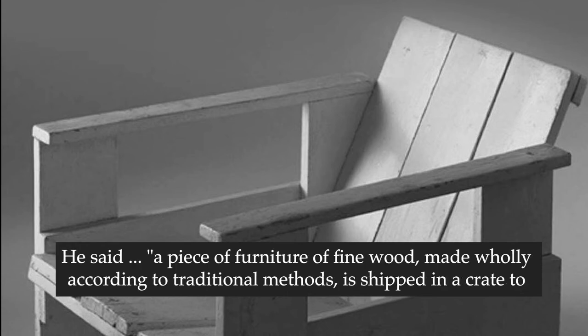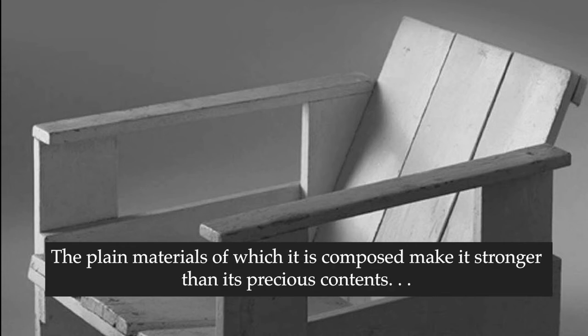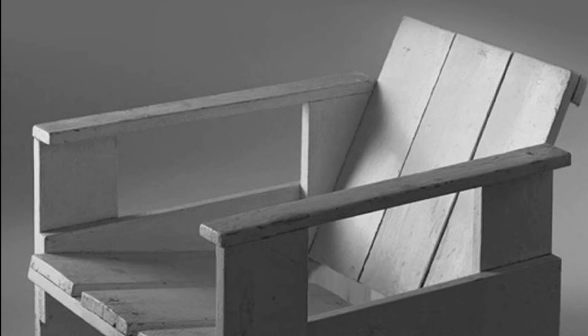He said, "A piece of furniture of fine wood made wholly according to traditional methods is shipped in a crate to prevent damage and breakage. Someone receiving such a crate at home says, at most, well packed. It has never been established that such crates represent a freely rendered method of carpentry aimed straight at its goal. The plain materials of which it is composed make it stronger than its precious contents. Therefore, there must finally be someone who chooses a crate instead of the piece of furniture." So it's kind of a love letter to the crate.